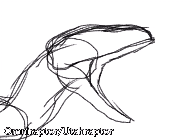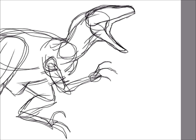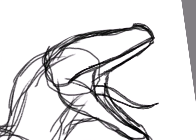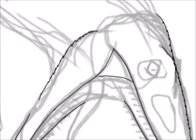Now for our final dinosaur for this week, we are doing Omniraptor. Now I know what all of you are asking, what is an Omniraptor? Well, turns out Omniraptor is a fictional dinosaur that is featured in a dinosaur game called The Isle, and it turns out it was based on a Utahraptor. So for this one, I just went with a Utahraptor design and of course based it on scientific accuracies. So I'll be talking about Utahraptor since that is what Omniraptor is based on.